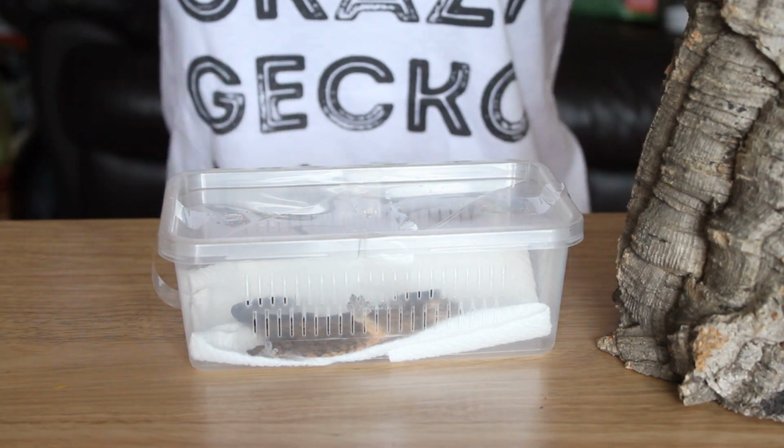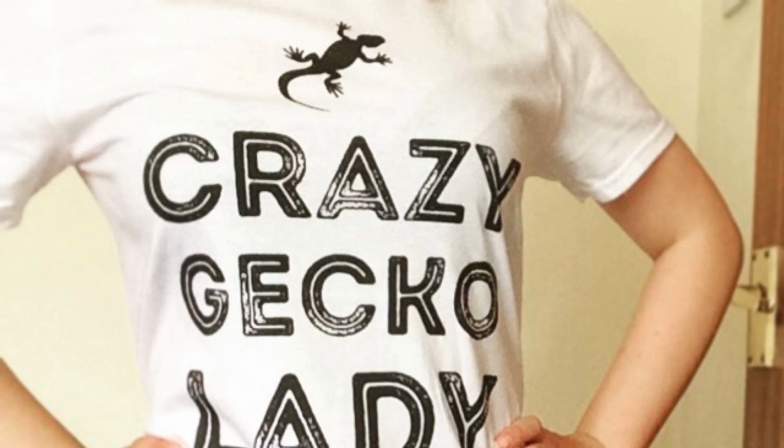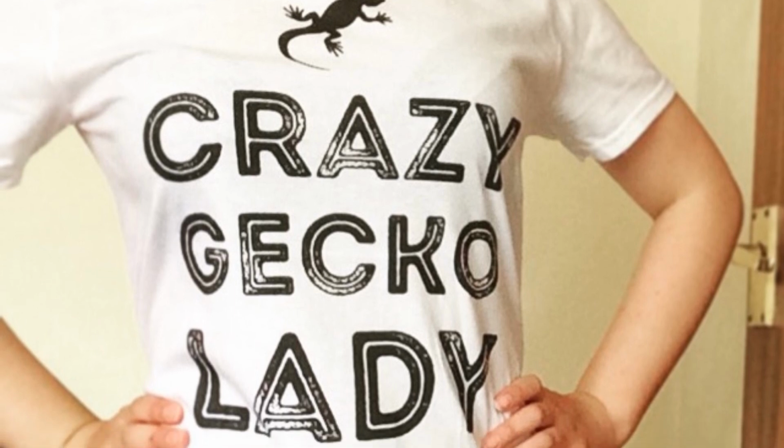Firstly, I don't know how well you can see this, but I am wearing the most appropriate top right now. It is my crazy gecko lady top.